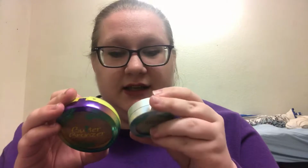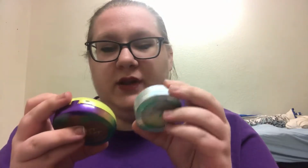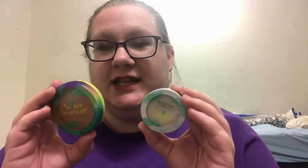And this was $11. This was $13. This butter bronzer right here in light bronze, this was $13, you guys. This is 0.17 ounces, and this is 0.38 ounces. I understand this one being $13, but this should not cost $11. This should cost like $7. Enough said.